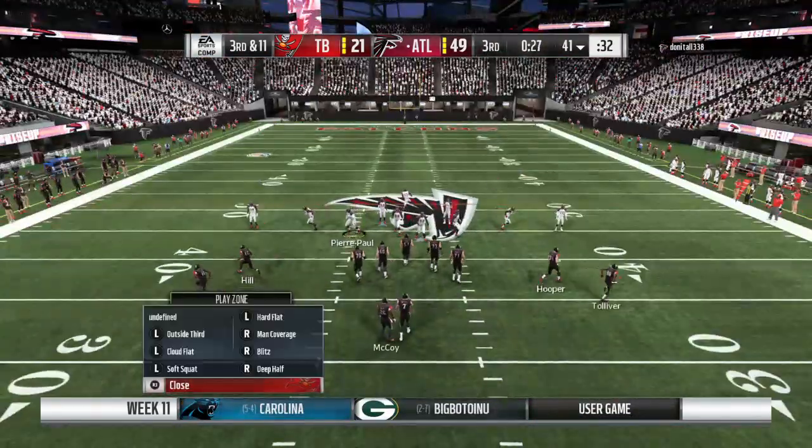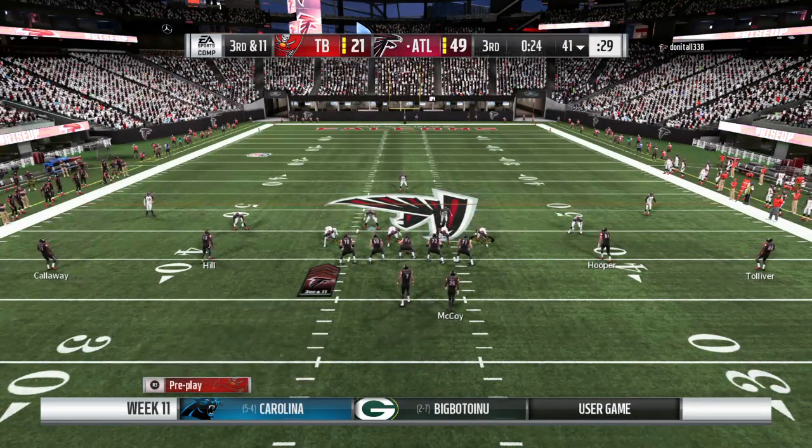The Falcons on third down. A perfect 4 for 4 thus far. This is 3rd and 11.